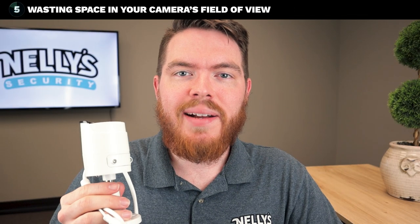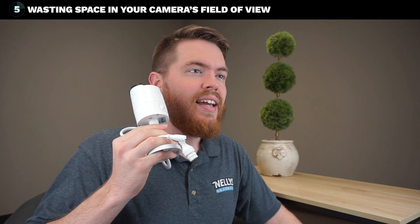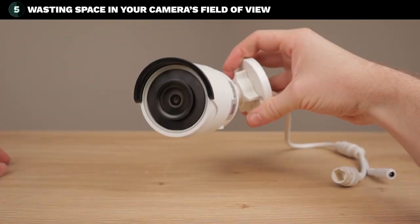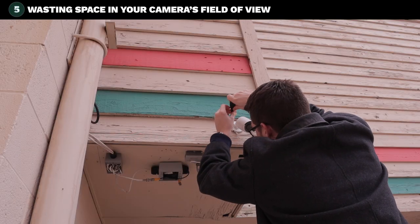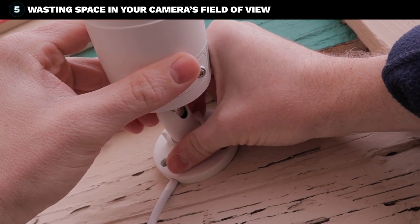Our IP bullet cameras that we carry here at Nelly Security are very convenient for a number of reasons. And one of those reasons is its adjustability. The camera sits on a ball head, so you can very easily angle the camera in pretty much any way that you can think of. The downside to this is that it can be easy to just throw a camera up on the wall without paying much attention to where it's pointing.